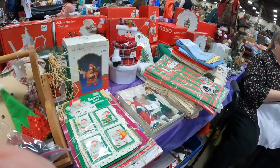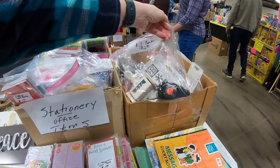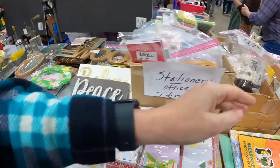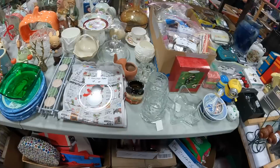Oops. Craft items, stationery. Three punches, it's not a bad deal. My bag's already getting heavy. I got a couple things off camera. It's a Verizon tablet. All right, we're gonna keep moving on.